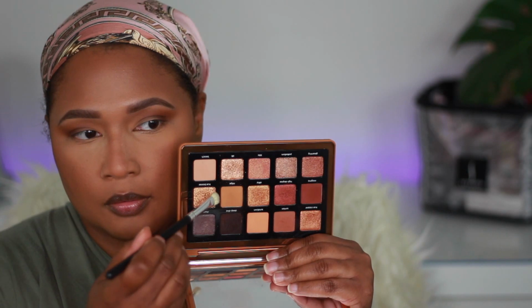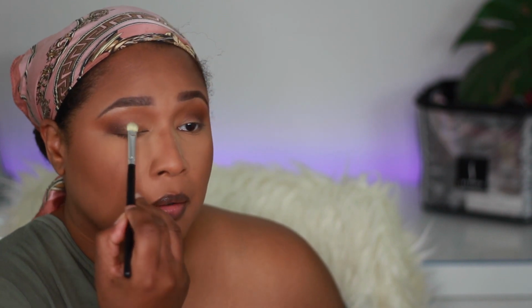This would be something that I could use during any occasion, period. If I were going to recommend any Natasha Denona mini palette, it would definitely be the bronze palette. I think that it's absolutely stunning. I've actually loved it since the very beginning.